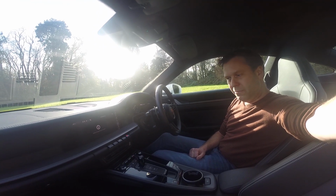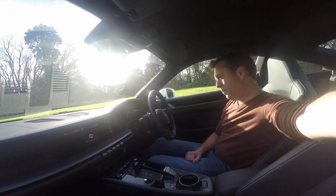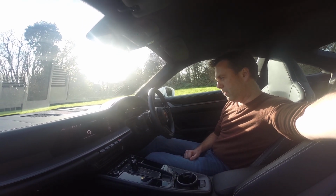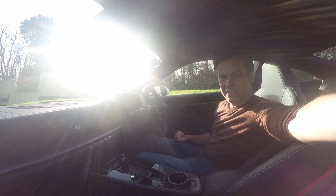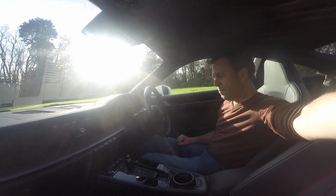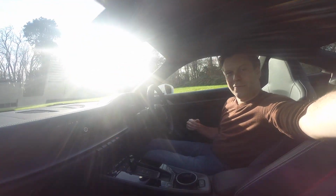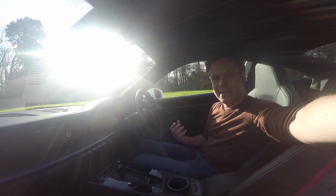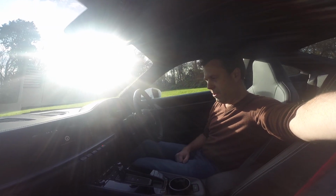But yeah, I really like this car. I think it's interesting, isn't it, that we usually get all these cars with loads of options. We haven't got the sports exhaust, for instance, here. But then I'd always like turning up like a fireworks display in the next village and letting everyone know what I'm up to. It still sounds really nice, really crisp sound.